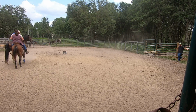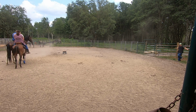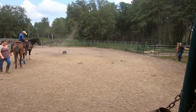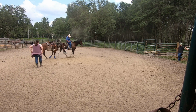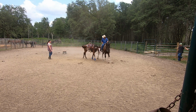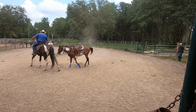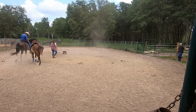Now right there, see, she asked for her horse to stop. My horse kept going and the horse stopped. So that was a good answer. We know that we have stop. That's one thing. Before I actually turn the lead line loose, we want to make sure that the horse she's on does know how to stop. And that's what we were doing right there, checking our brakes before I give her the lead rope back. See, I'd made it quite a bit longer right there.